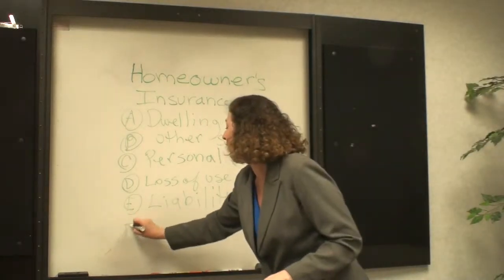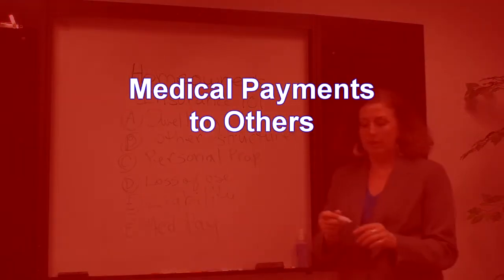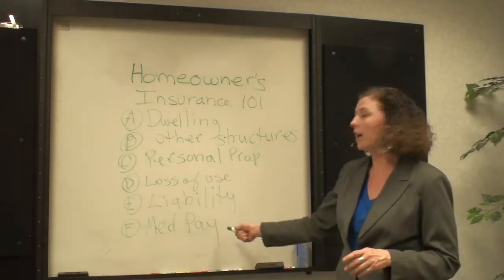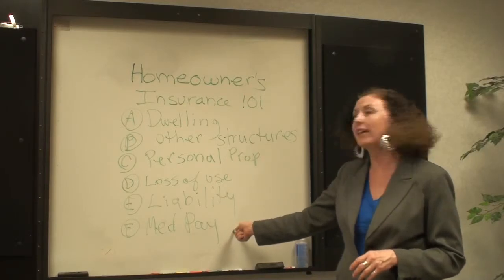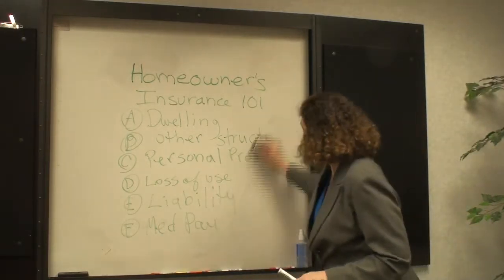And then coverage F, medical payments to others. You have a party, everybody's there, somebody trips on the sidewalk, falls, you want to send them to the hospital, you've got usually $2,000 of medical payment coverage. If then they decide to sue you, your liability kicks in. So those are your basic coverages on a homeowner's policy.